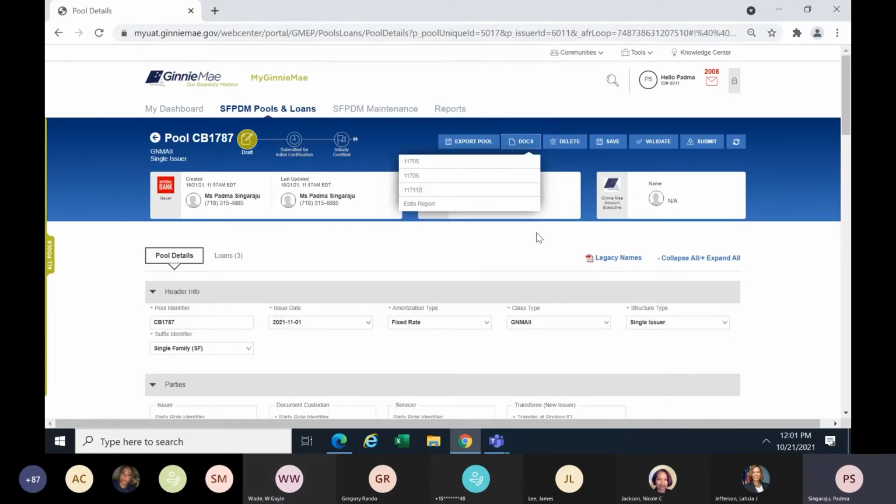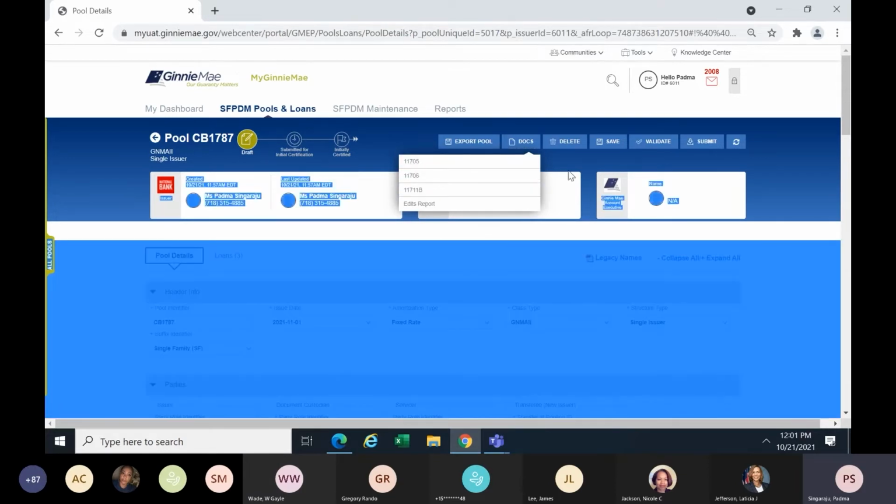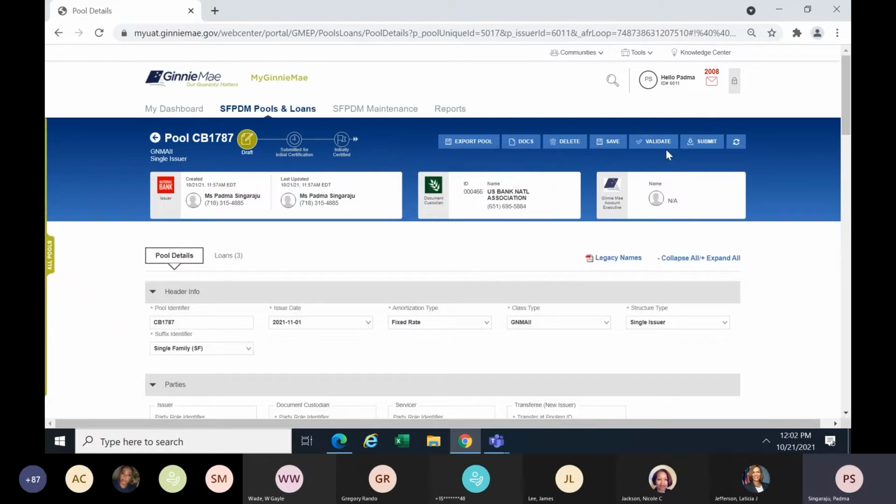It is not just limited to this. Depending on the type of the pool, whether it is a serial note, bond certification, or anything, the applicable documents are available right here using the docs button. You could also delete a pool, you could save the pool, and you could validate the pool. In case you didn't choose to validate the pool while importing it, or if you made any changes, and you want to reapply the business rules or the edits, you could use this button.